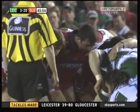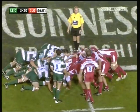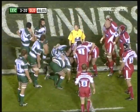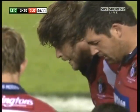Right. And look at that, Gloucester tackled more than double that of Leicester. A reflection not just of tackling, but of the possession that the Tigers have had. Well, exactly. If your tackle stats are high, it's because the other team's got the ball and they're running at you. It's not rocket science.